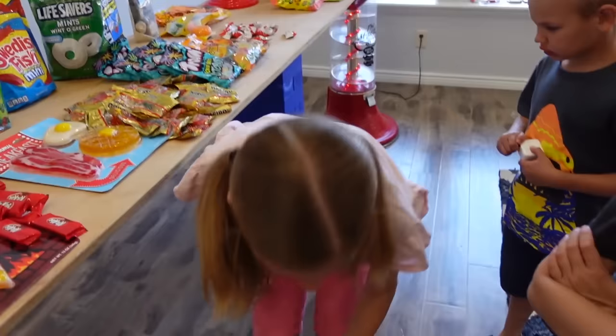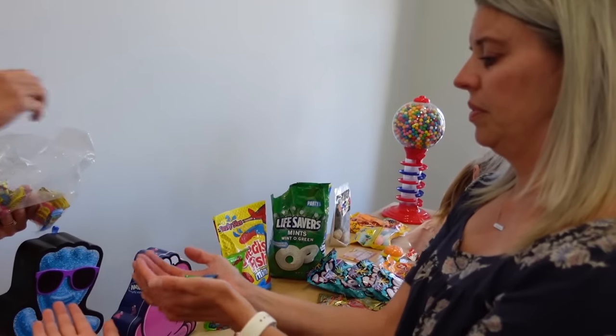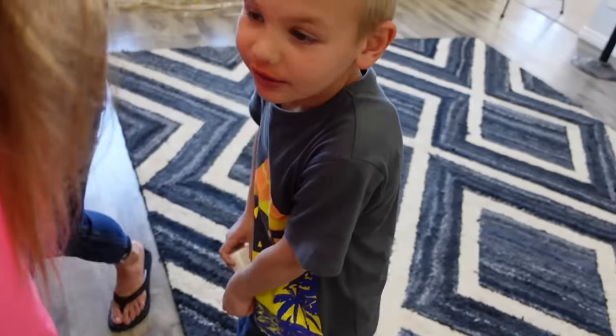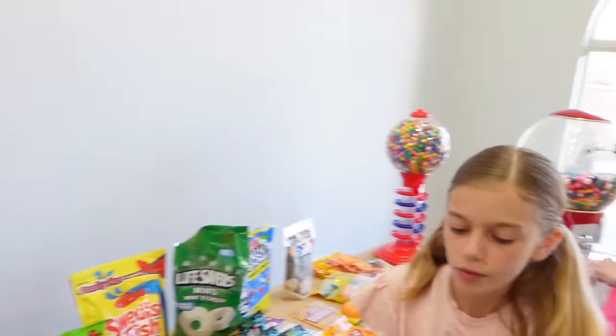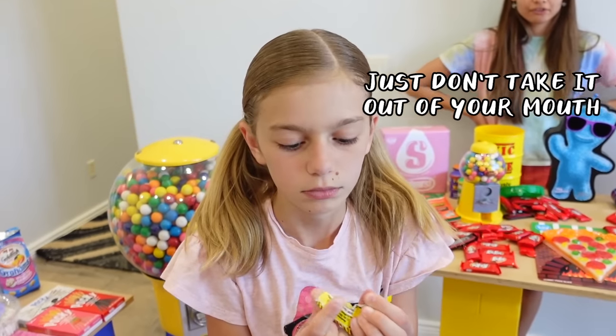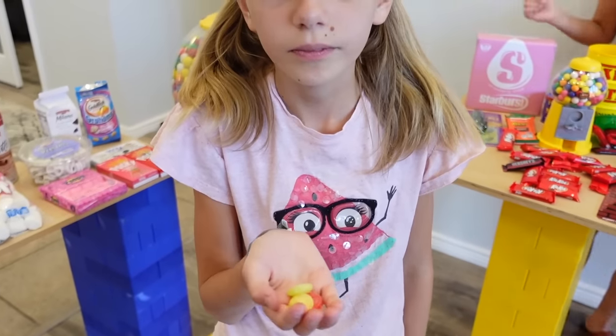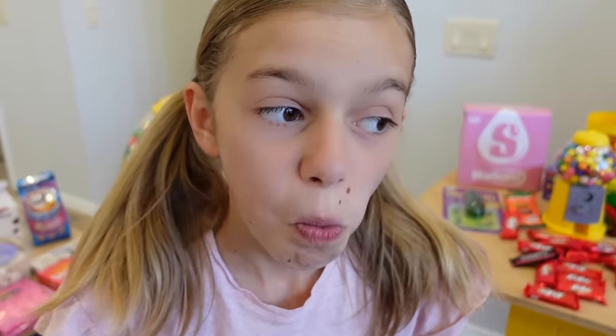Where's the warhead? I'm doing this challenge. You're doing the challenge? Yeah. Okay, it's sour. At the same time, okay? Who's going first? I will. Without making a face or just eat it? You just eat it. Don't take it out of your mouth. You can make as much face as you want. Can I swallow it right away? No, it has to stay in your mouth. 3, 2, 1, go. I think it's sour. Is it sour? Like really sour?